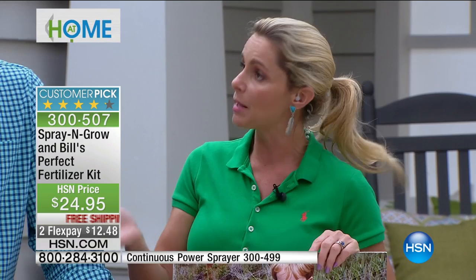I have a lemon tree. I love fruit. I grow all my own fruit. I've got lemon trees, peaches, nectarines, avocados. The area that I spray with my lemon tree, the grass underneath it is more lush and beautiful and green than anything you've ever seen. You can use it on grass, too.